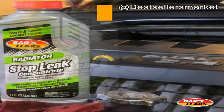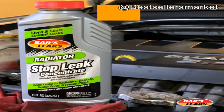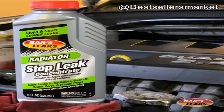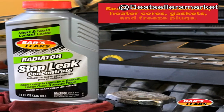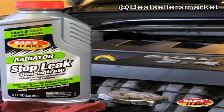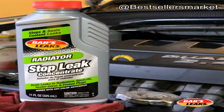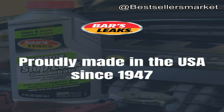It's a meticulously engineered formula designed to halt minor cooling system leaks and drips, a true savior for aging cooling systems. Let's break it down. This powerful product excels at sealing leaks in radiators, gaskets, heater cores, and even freeze plugs. Whether you drive a robust 6 or 8-cylinder passenger vehicle or a light truck, one bottle is all you need to treat a regular-sized cooling system. If you've got a nimble 4-cylinder engine, just half a bottle does the trick.